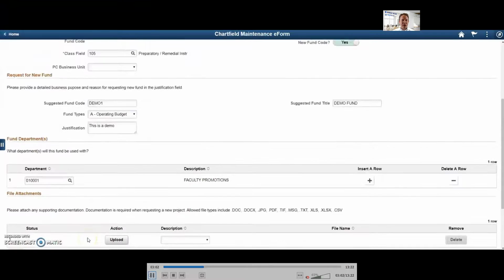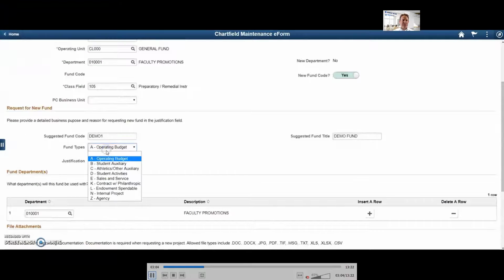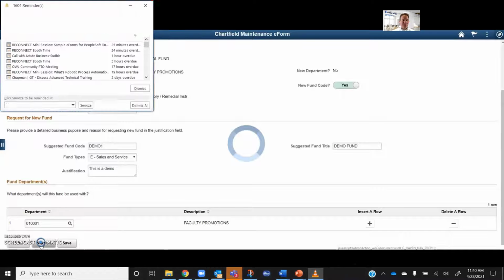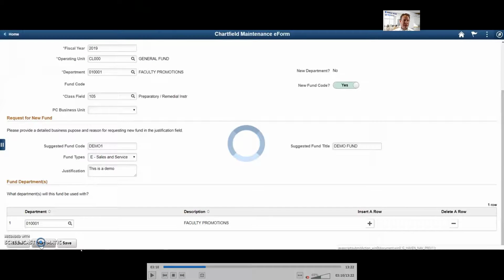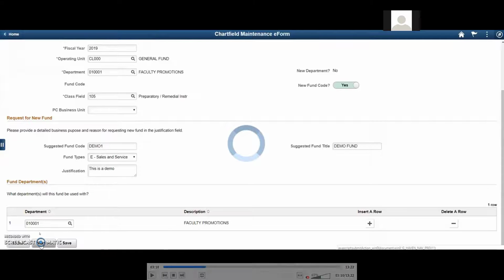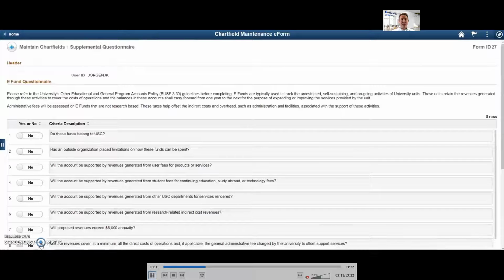If I go back and I change the fund type, the form's going to recognize, oh, well, in that case, if you're selecting fund type E, then I need some additional information from you. These buttons down here dynamically changed. So I see now I've got the save button over here, but I don't have a submit button anymore because I'm not done with the form. It recognizes now, based on the rules that I've built into the form, that it's going to navigate to another page for some additional information.